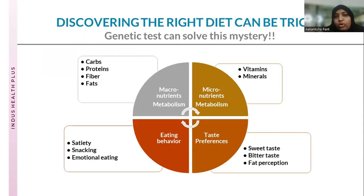You can come to know through genetic testing, and the genetic test report will highlight your tendency for macronutrient metabolism, whether you have a weight gain tendency with carbs and fats, whether you have a weight loss tendency with proteins and fibers, and how efficiently the micronutrients will be metabolized in your body, so that we can predict whether you have a high tendency for certain nutrients like vitamin D or vitamin B12, or minerals like calcium or iron, for which minerals or vitamins you have a genetic predisposition.